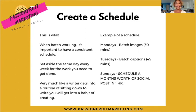30 minutes, done. I find all the images that I want to use for that month. I put them in order of how I visually want my grid to look. Tuesdays, I batch my captions, 45 minutes. I work from images, so I look at something and then I create the post with it.